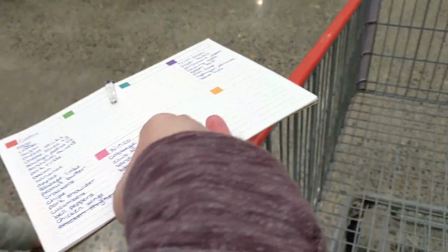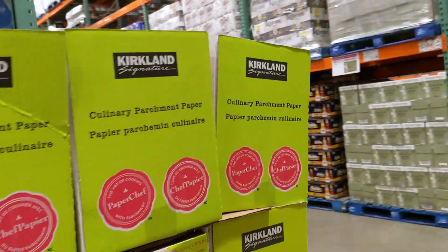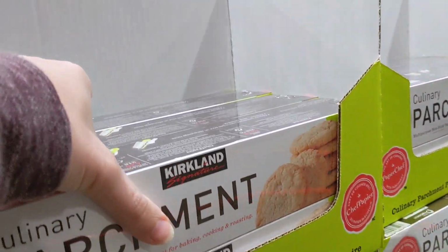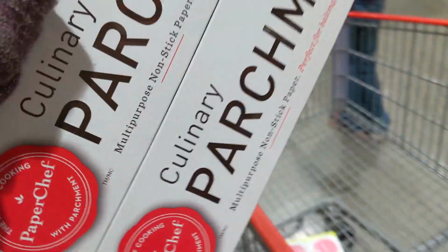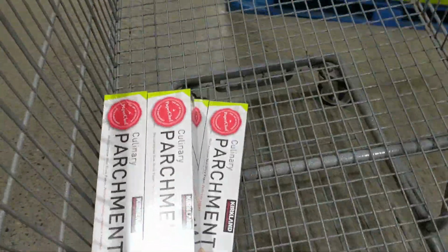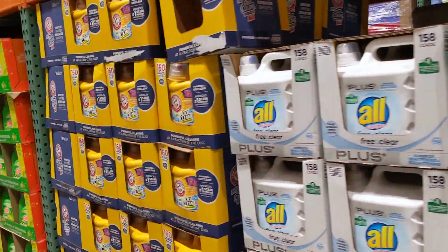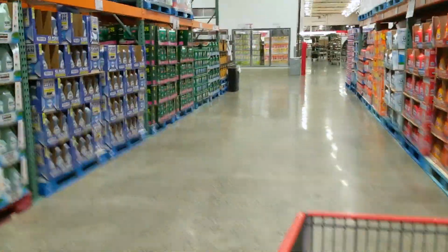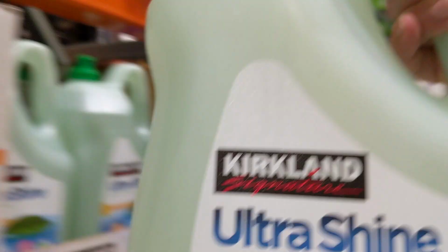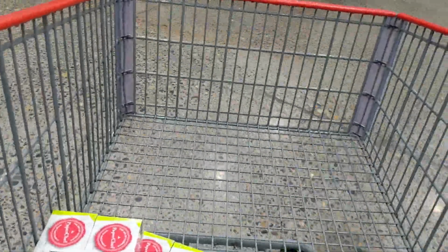Did you want to hold the list? Yeah. I like looking. Oh, this was on sale a while back and I didn't pick it up in time. Oh well. I'm gonna grab 2 of these. And then we need the dish soap next. That's not it. That's laundry soap. Oh, there it is. Yeah, I'll do it. Talia was hoping there'd be truffle samples.